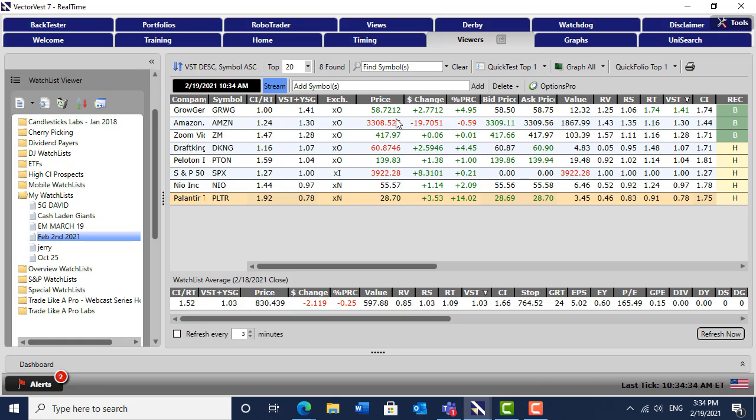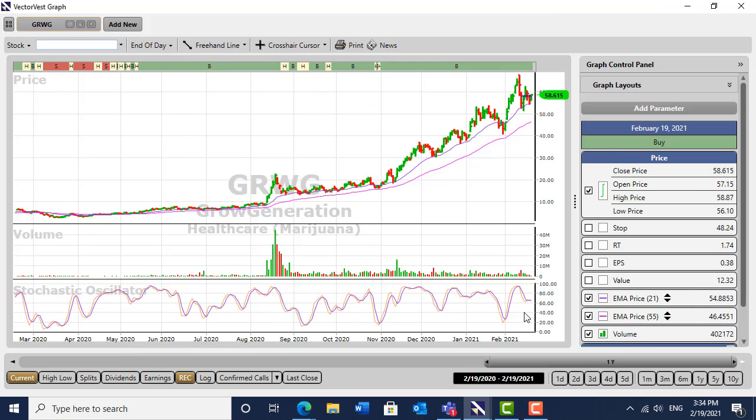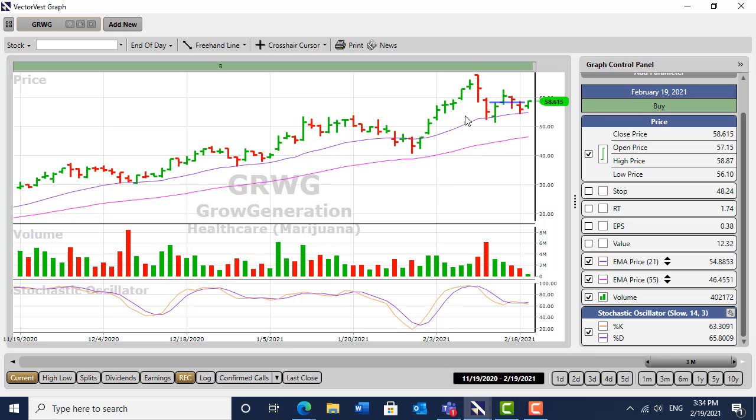Growth Generation, I watched it the other day, and I was going to get in. I didn't, and maybe I was wrong there, but getting too old and too conservative maybe. It pulled back to this level, just here, and I probably should have bought it there, but I felt maybe it would come back again, so I missed that. However, this share looks very strong to me.